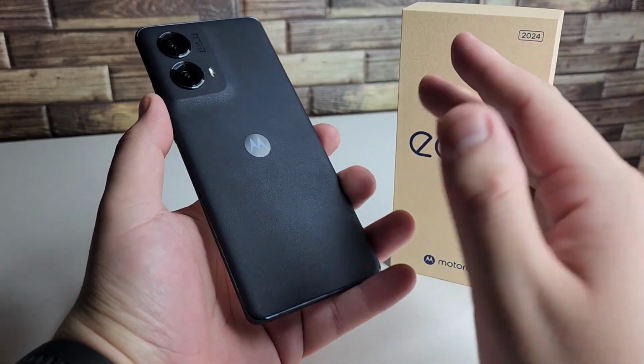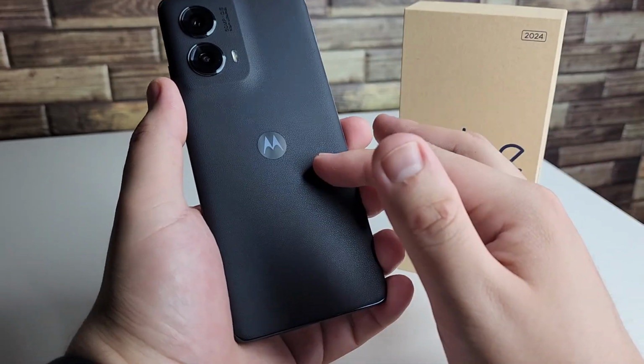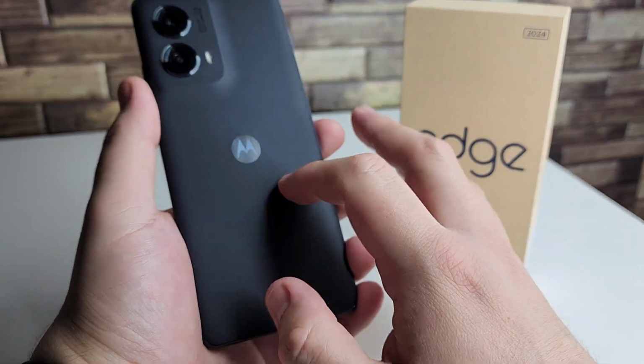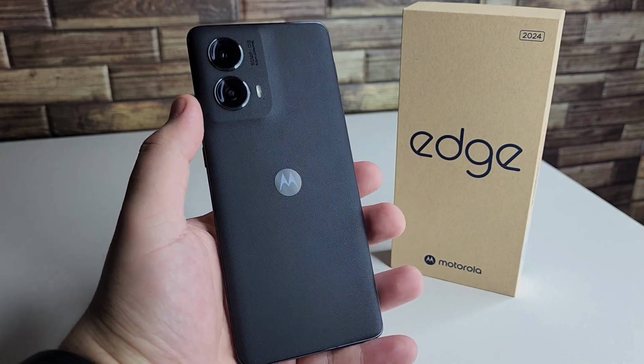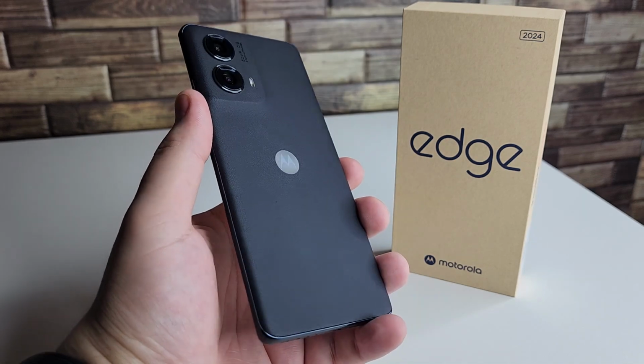The one thing, however, I don't like about the design is if your hands are really greasy, the eco leather back is going to be able to pick that up, especially since this is a darker color on the back of this device. Your handprints and fingerprints and stuff like that after a while may be showing on the back of this device, so just a heads up to people out there.